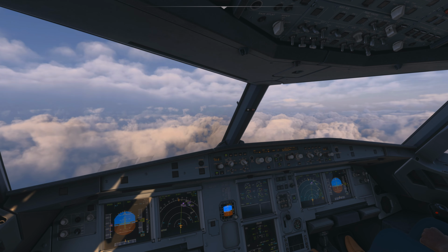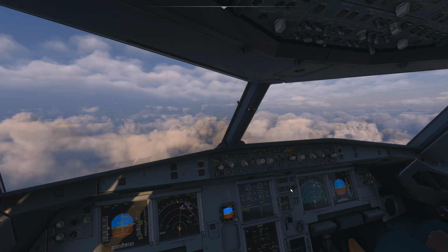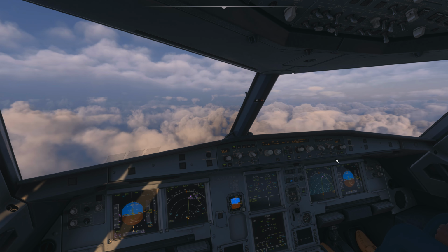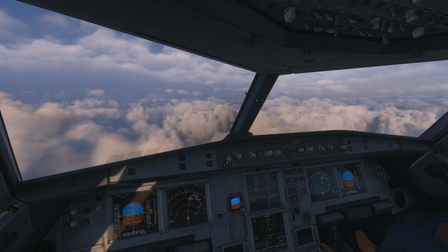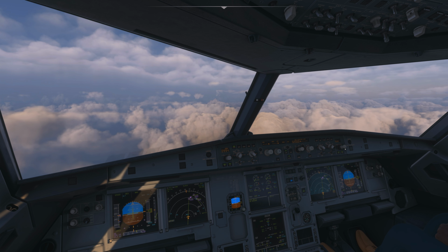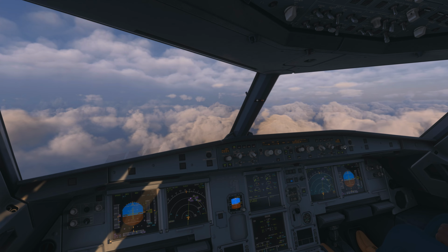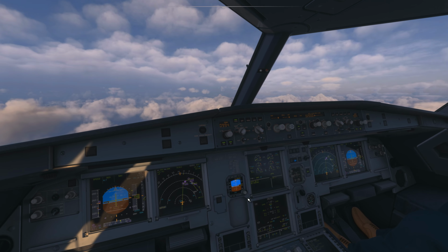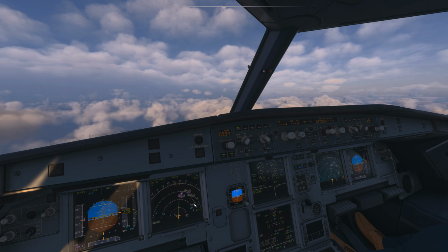We're through 10,000, so we can put the lights on, seatbelt signs on. We're going to go auto brake medium. I don't think it's the longest runway here. We'll put the landing system on both sides as well. We're just going to put the QNH in as well, which, as I say, is 994, like so. Yeah, we're getting there. 994. We'll put it in on the standby as well. Oh my goodness, if I can actually scroll properly. There we go, 994 set.